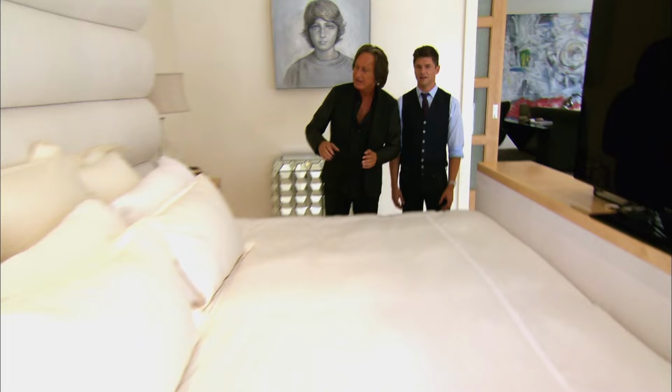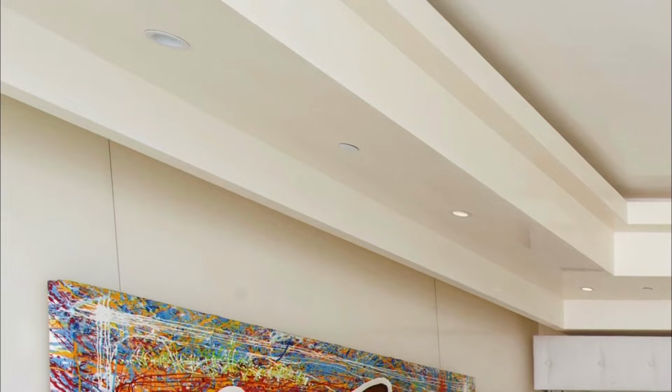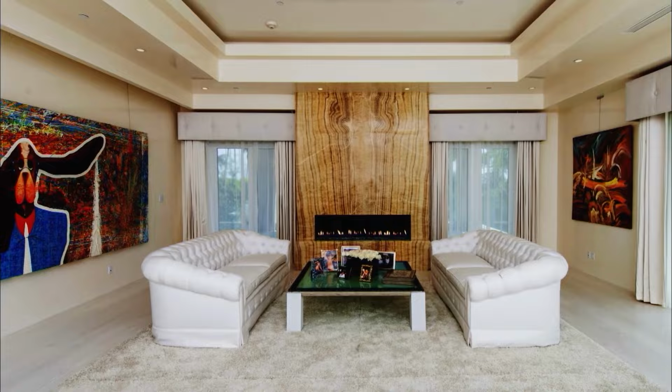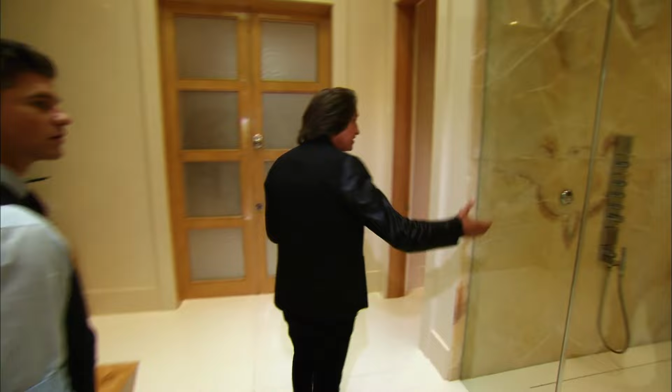The Venetian plaster is hand polished, using a process that costs hundreds of thousands of dollars. It's so sleek and chic. I could definitely sleep here and wake up here. So you're selling me more on this house. I'm gonna take you to the bathroom. The master bath is a mini mansion all its own.